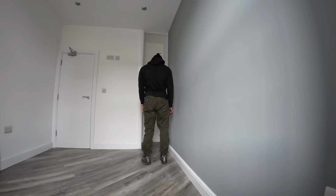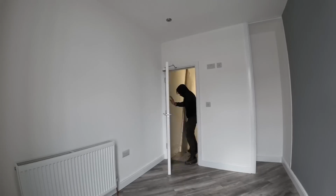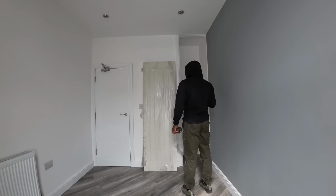Just went and picked up the door now, and I'm going to the job, measuring up, and then I need to get more materials. So a bit of a pain, this job is a bit of a pain, but we'll get it done. Trying to put a little door there, but that looks way too small. I need to get that to fit in there.